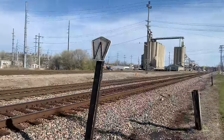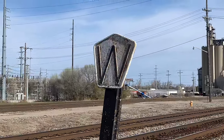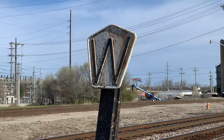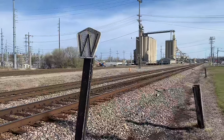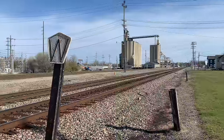But wait, there's more. Hey, you got something else I want to show you. I stopped over at Circleville, Ohio, and I found a cast iron whistle post. This is an old whistle post. This is an old one. Show me where you can find a cast iron whistle post still in use. That's pretty cool. So the train is supposed to blow the air horn when they see that.